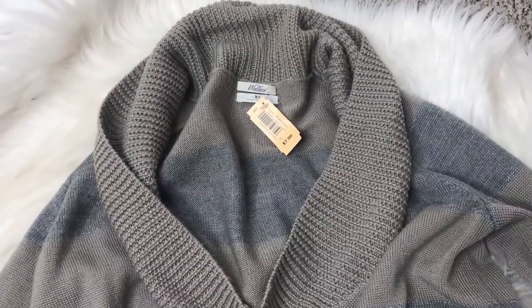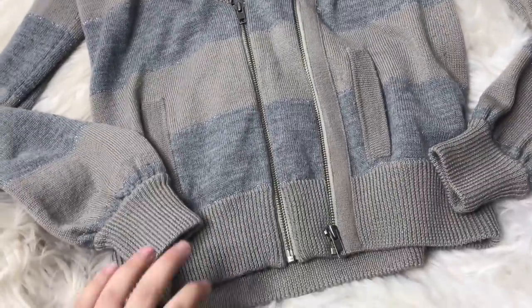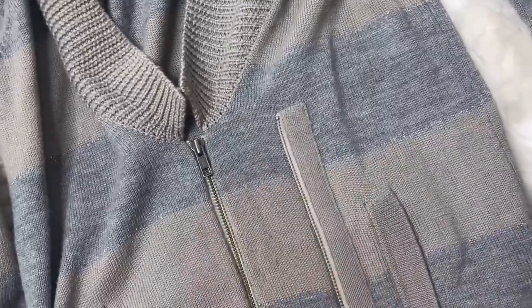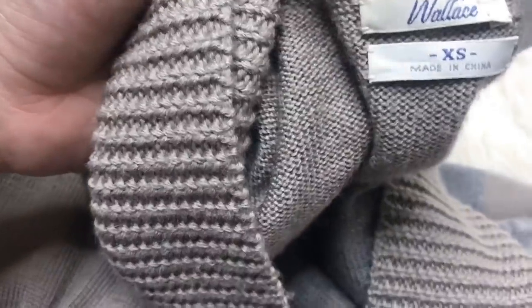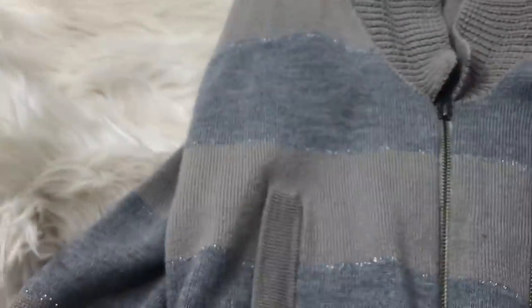And last but most certainly not least is this gorgeous 100% wool Wallace moto jacket that has a couple different zippers, and Wallace is, I believe, either sold at Madewell or it's just made by the same company as Madewell and J. Crew. This is a gorgeous piece. I'm gonna have to do some more research. It has like metallic veining in it, but definitely gorgeous.